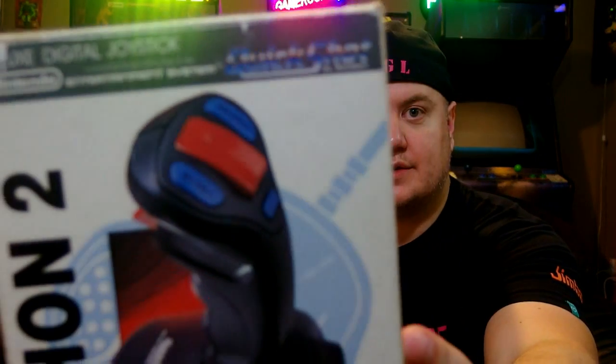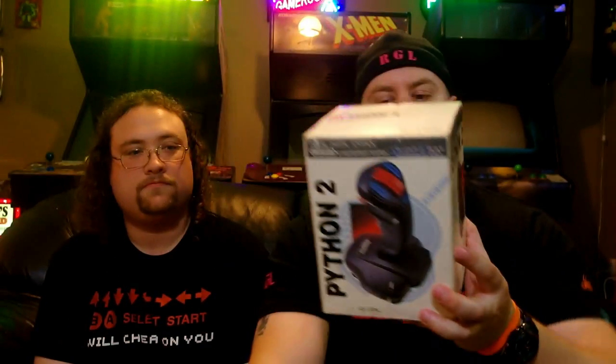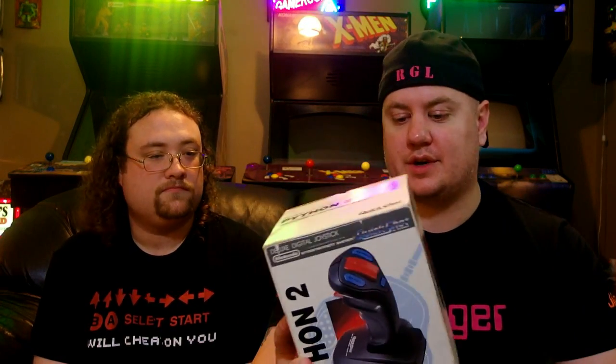So next we've got a standard kind of flight stick controller, the Python 2, which is in the Quick Shot series. Not sure if you guys can see that. I'm sure a lot of you have heard of that. Just a standard flight stick. It does have suction cups on the bottom, which is pretty cool, so it sticks to the table and you can move the stick around.